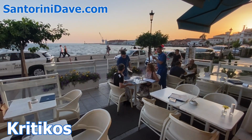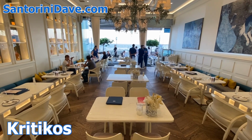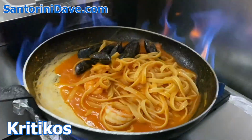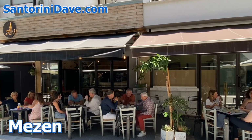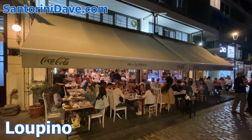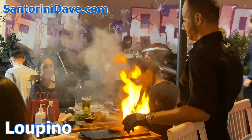Along the waterfront, Kritikos serves fancy seafood dishes with sunset views out over the port. It's a great spot for a later afternoon or a sunset drink with oysters or other snacks, or for late night dining. Mezen on a narrow alleyway has creative meze plates and serves fresh and delicious traditional Greek dishes. And Lupino, with a live and festive atmosphere, is another popular spot with an open-air kitchen and dining area that extends out into the street.